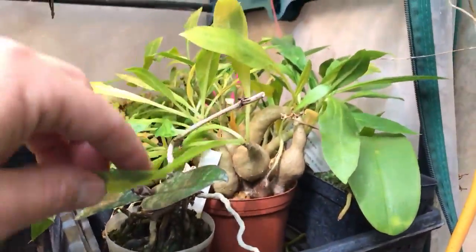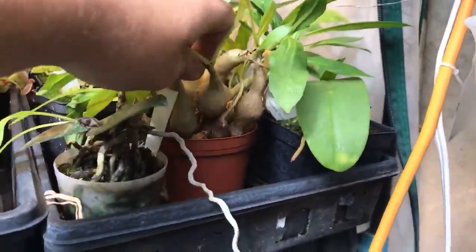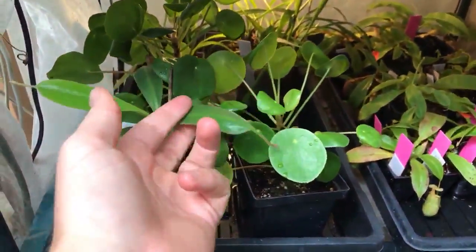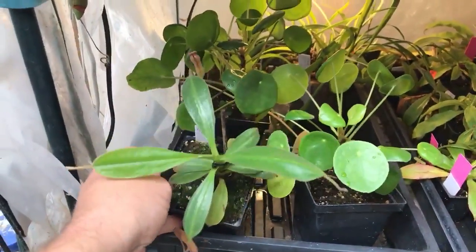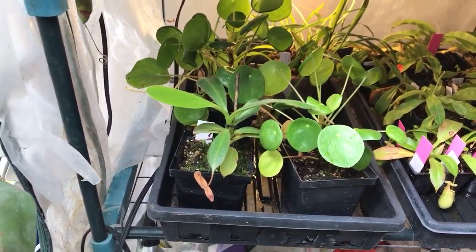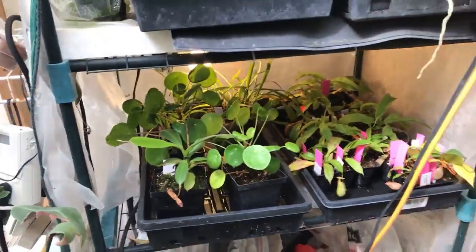These are ant plant seedlings. That's just an old spike on a Phalaenopsis. Those were started last year, the year before. Trying an experiment with the Colossus here, growing it warmer. I heard they grow warm. Too soon to tell. I found Colossus really don't like much light, so it's in a shaded spot.